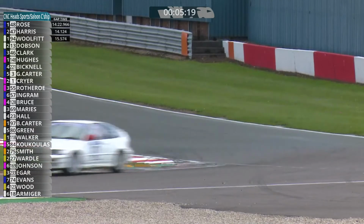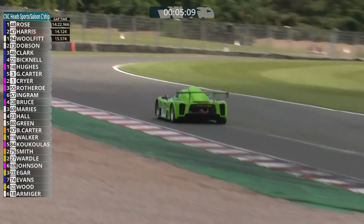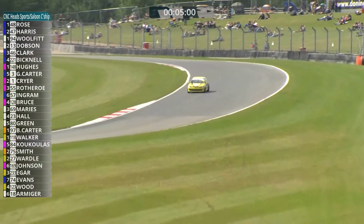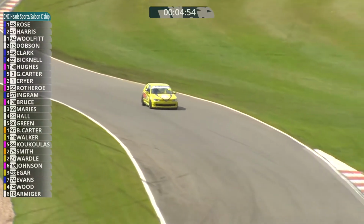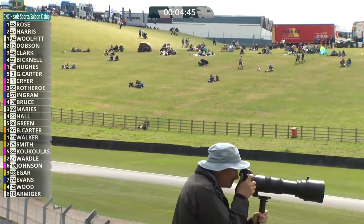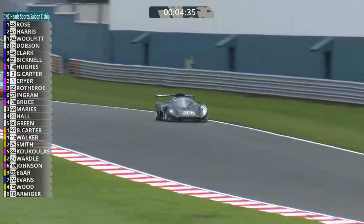We have got just under 5.5 minutes of this race to go. The CNC Heads Northwest Sports and Saloon cars. Down the hill comes Don Hughes, and it's still Paul Rose with the overall lead of the race. It is usually Paul who takes the overall wins. He's leading the points in Class A, 10 points ahead of Steve Harris, with Guy Carter a couple of points back in the TVR. Class B, it's Paul Dobson ahead of John Wolfitt, battling for the points lead there.